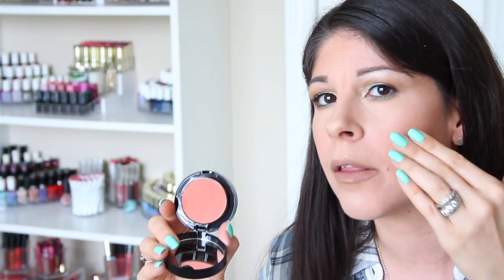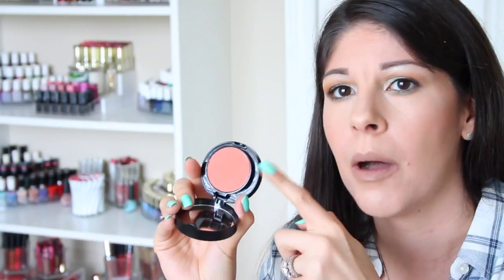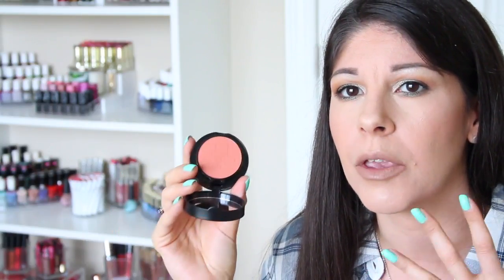I applied the Too Faced one first, blended it out very mildly, and then on the very tip of the apples of my cheeks, I popped this shade on and blended it as well. Gorgeous color. It's like a peachy, dusty rose, and it's called Desert Rose, and it's beautiful. And I like the fact that it has a mirror.